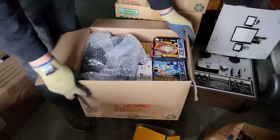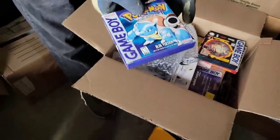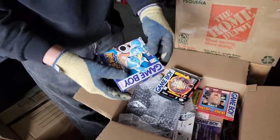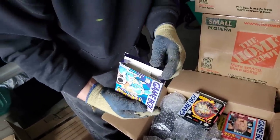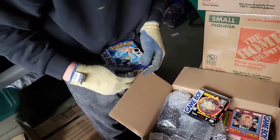Oh, yes, yes, yes, yes, yes. Pokemon Blue version. NBA Jam. There's something in here. It might just be not the games in here. The manual's in there, though. But the box itself is probably $50.